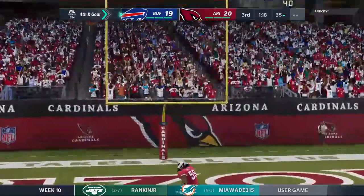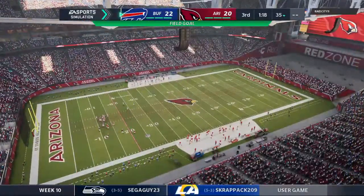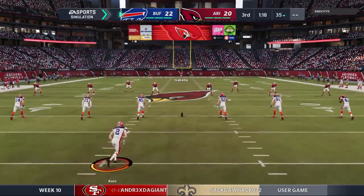26-yard attempt. The kick by Bass is good. And the Bills have come back to regain the lead. 22. So he missed that field goal earlier, but he says not this time. Able to knock it through, give his guys 3.